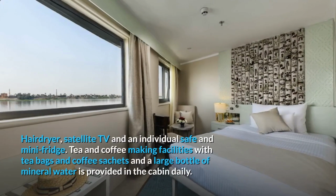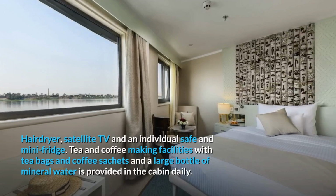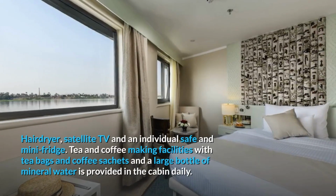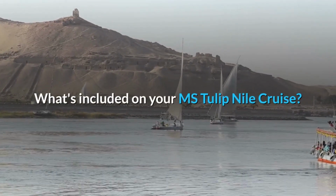individual safe and mini fridge. Tea and coffee making facilities with tea bags and coffee sachets and a large bottle of mineral water is provided in the cabin daily. What's included on your MS Tulip Nile cruise?